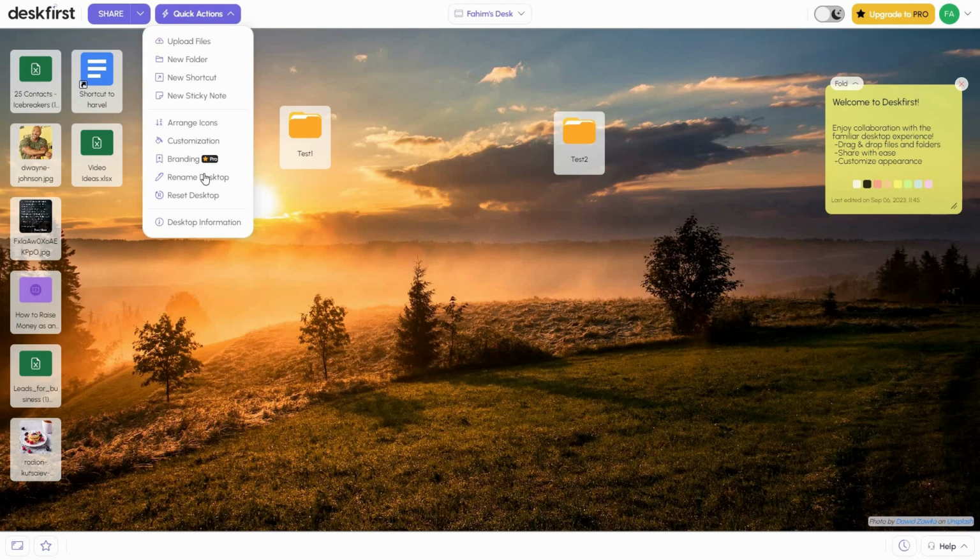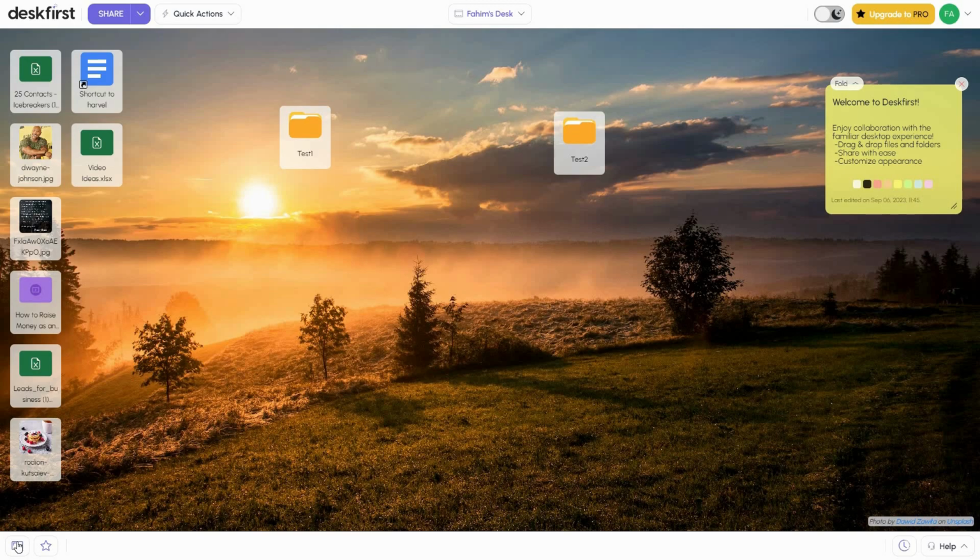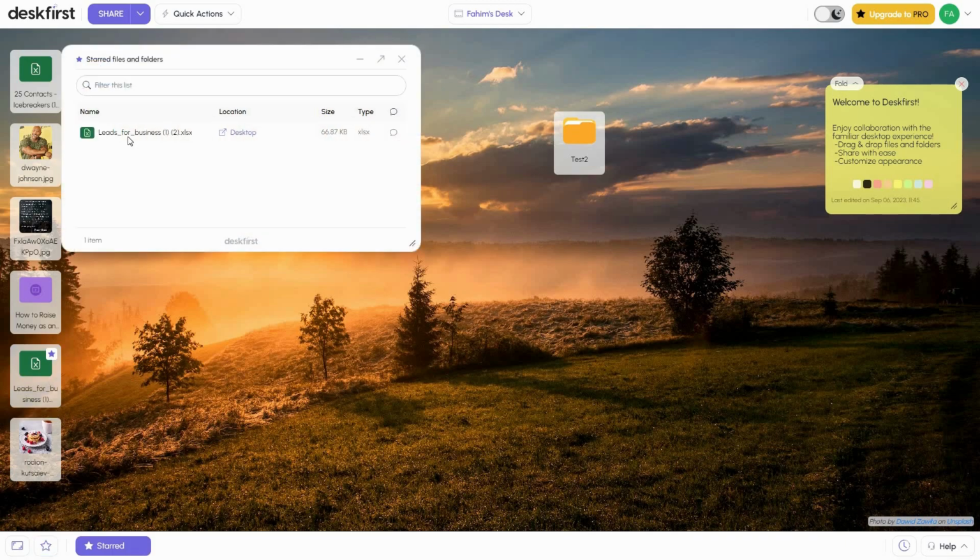And then you have some other options, such as you can rename your desktop, which is this Fahim desk. You can also reset your desktop settings. You can also see your desktop information from here. And then on the left bottom, you can show your desktop, or you can also show all the starred items. For example, if I go to this file and make it star, it is going to appear on this folder. So let's open this. It is now appearing on this starred files and folders.